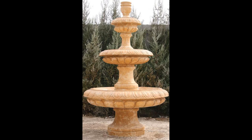SCP-1518. The Bubble Fountain. Object Class, Keter. Special Containment Procedures. SCP-1518 is housed in a humidity-controlled vault within the underground sector of Site-117. The vault is 10 meters by 5 meters by 10 meters, constructed of concrete and lined with industrial foam.